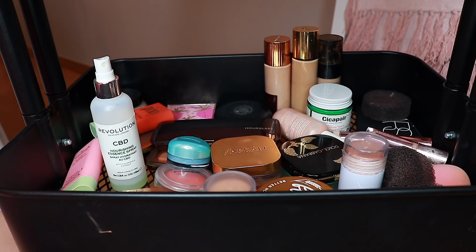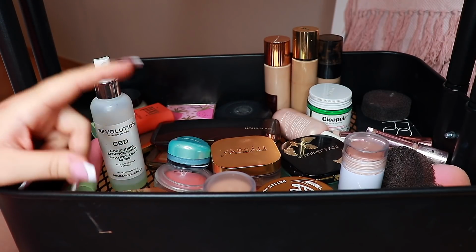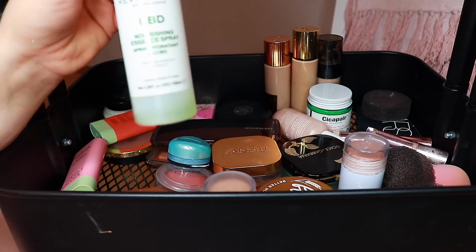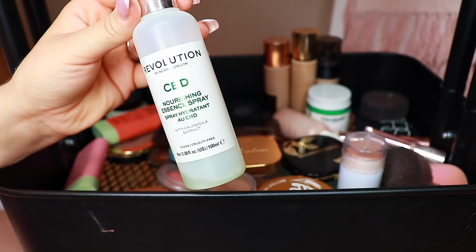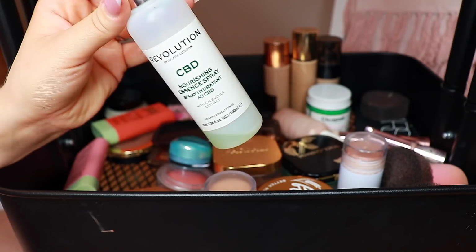So let's start off talking about some makeup. You'll see some new products in here, but I thought that we could talk about them later in the selection part, so we don't really have to talk about them now. But this is the first one that I wanted to talk about. I haven't used another setting spray for such a long time and I kind of want to do so.